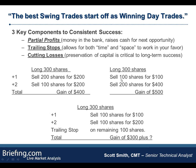If you were long 300, you could sell a smaller position when it goes up only $1, and you would basically get $100. And then when it goes up $2, you would sell the remaining bulk of your shares for a total of $400, for a gain of $500. Just looking at this, some people right off the bat would say, well, obviously you want to do this. You want to sell smaller increments initially, and then sell out the bulk ahead of time, which is totally fine. If that's your comfort level, that is completely fine to do. You kind of have to do what you're comfortable with in the market. I'm just going to show you the different types of scenarios of how to manage a position here.